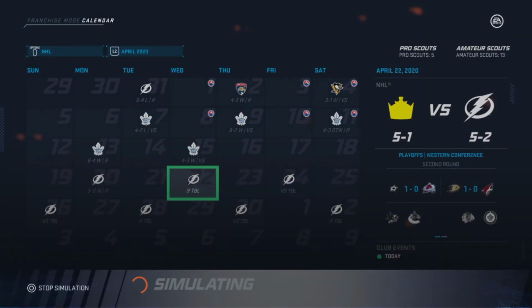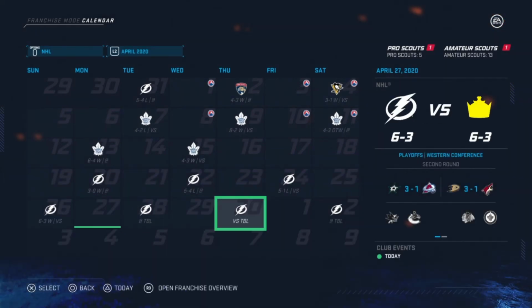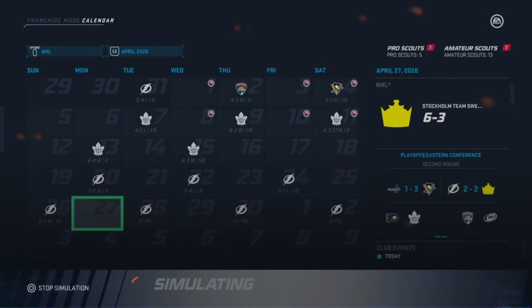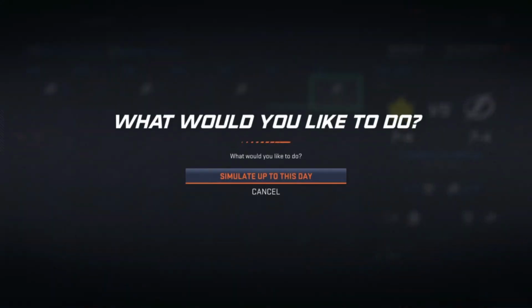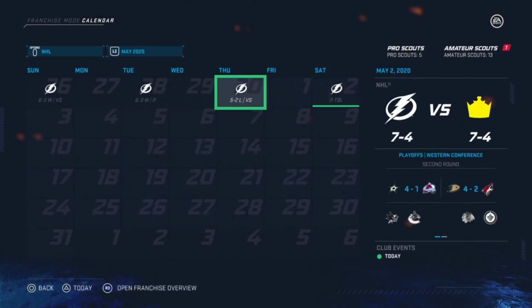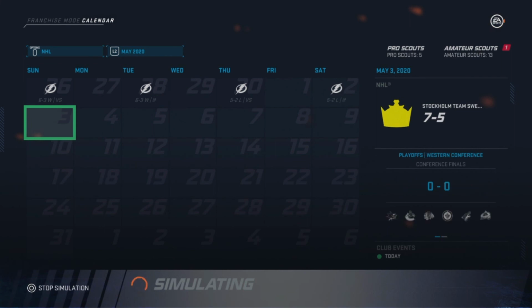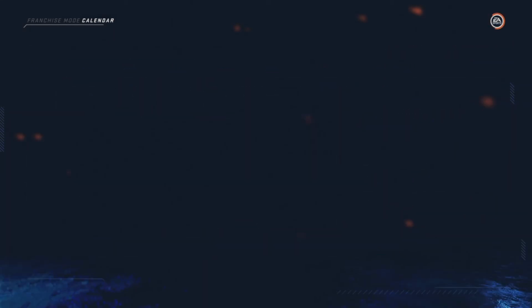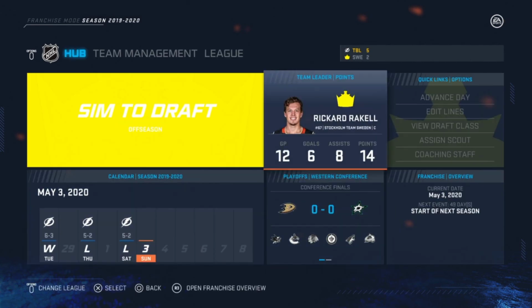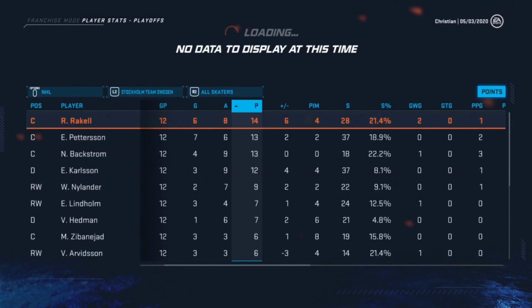Now we're facing the Tampa Bay Lightning in round number 2. Down 2-1. There we go. We tie it 2-2, series after 4 games. Definitely a tough opponent. 6-3 in game number 5. 6-2 loss in game number 6. We're actually facing the Lightning in game number 7. Oh wow, we lose against the Lightning in 7 games. Unfortunately, Team Sweden cannot get past the second round. Definitely a very good opponent in the Tampa Bay Lightning.